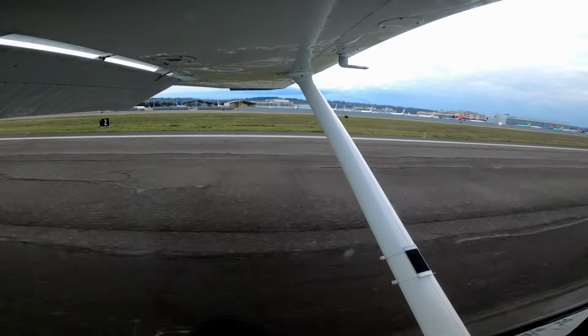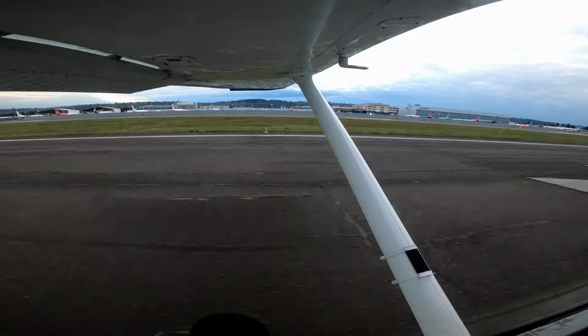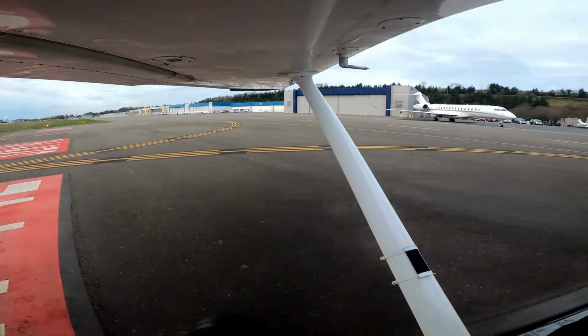Boeing Tower, good afternoon. Departure to the northeast will be at your own risk. North approved. Landing Harborview will be at your own risk. Current winds are 300 at 8.